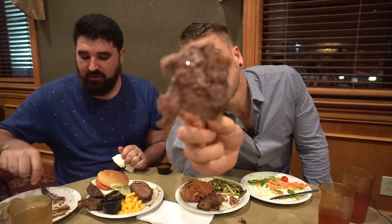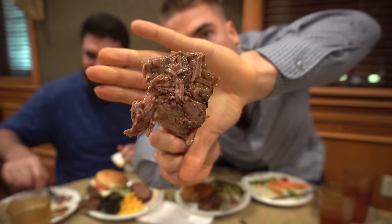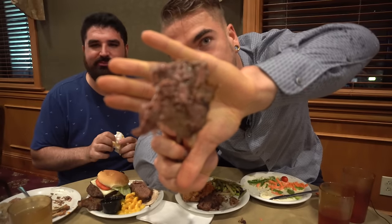Here I have a piece of their famous roast beef they call it. Look at the beef. Aaron's face is beautiful, but the beef is more beautiful today. Sorry, Aaron, no offense. So with this roast beef, it looks very tender. It looks very soft. I bet it's just gonna melt in my mouth.